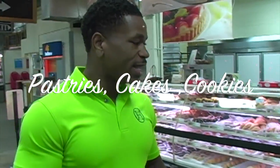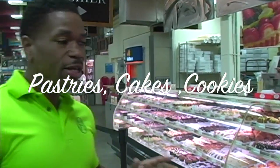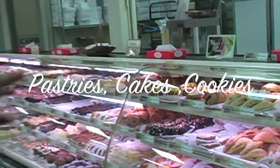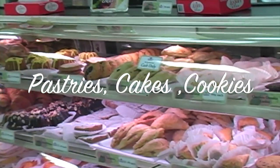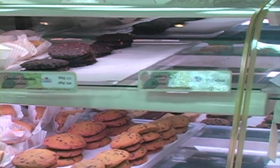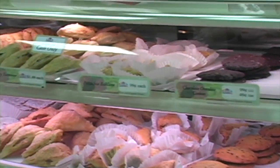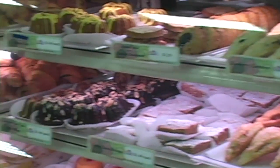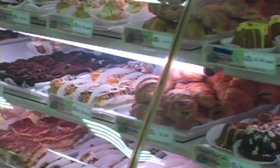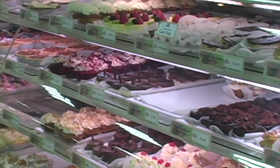As I was saying before, they make all their pastries and cakes in-house fresh. Take a look at this. They have their danishes. They have their cupcakes, cookies, chocolate chip, anything you want is made here fresh daily. It looks very good, very fresh. They even have cannolis and red velvet cupcakes. Come on now. Gotta have that.